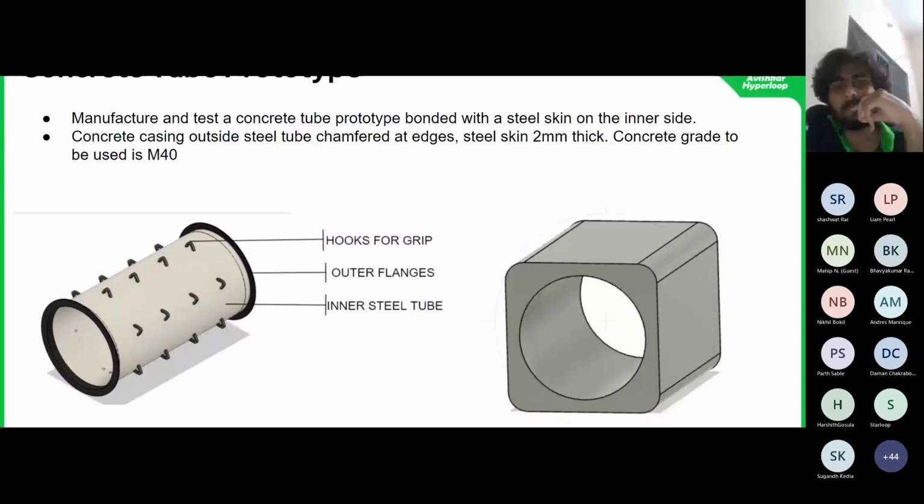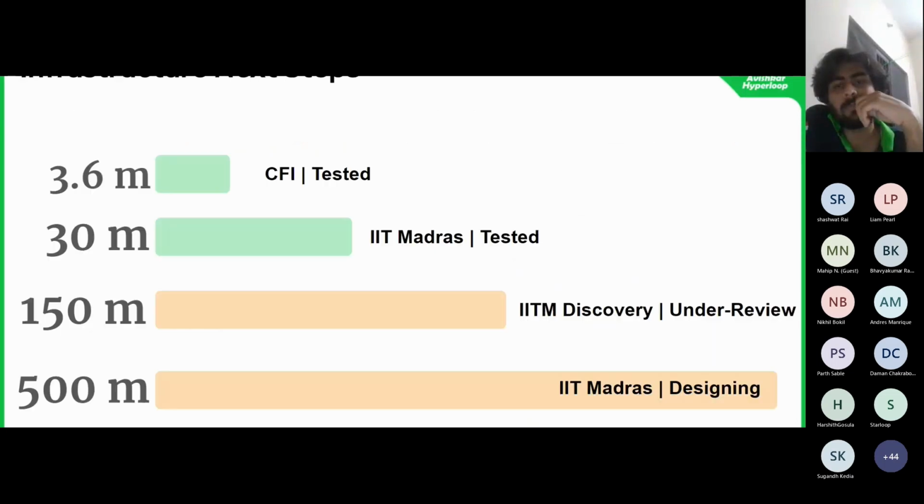The next few steps in infrastructure would be: we have a 3.6 meter tube which was tested non-destructively. We have a 30-meter tube whose testing has also been done. Also, we have a 150-meter tube which would be soon coming up in the campus, and the 500-meter tube, the 2-meter diameter tube which we were talking about earlier, is under design review and would be soon under manufacturing.